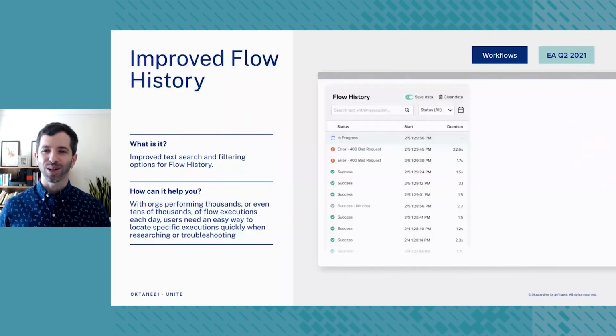Next up is flow history. Flow history is a super important tool for debugging flows and understanding what happened with each execution. But as our customers build more and more complex flows, processing more and more data, they need better ways to search and filter their history to find the exact execution that they're looking for. So we're adding text search and more powerful filtering options so you can find what went on with a flow, tweak it, and get back to building as quickly as possible.